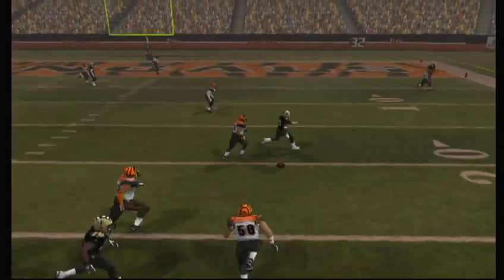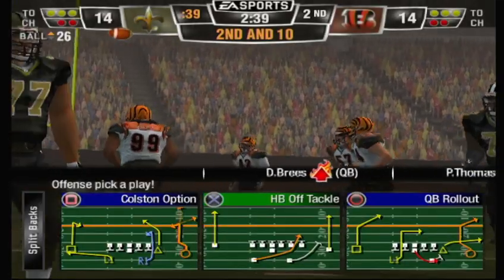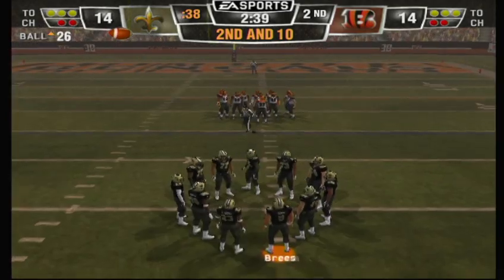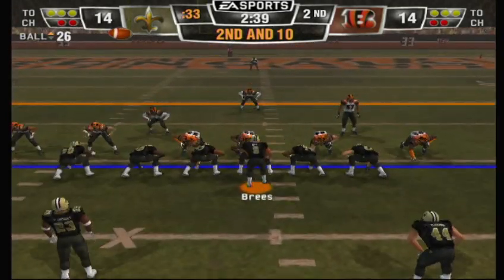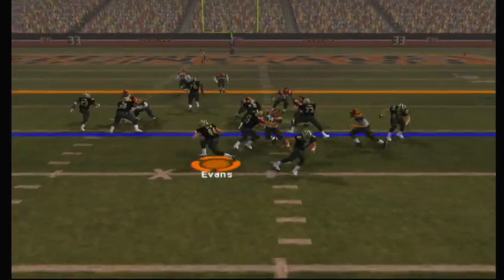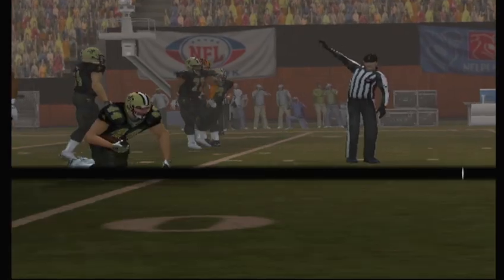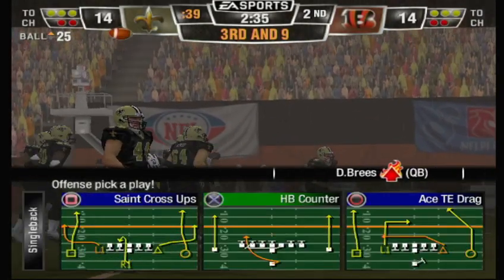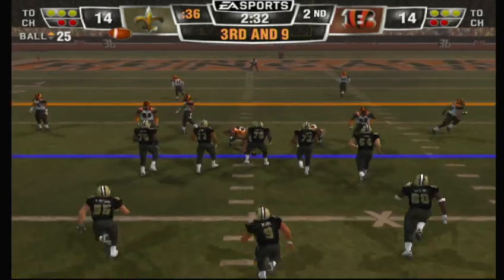It's a pass. Right through his hands. He almost had the pick. Thomas, the intended receiver on the play. Second and 10. Ball on the 26-yard line. Look that run! Rivers brings him down. Evans on the carry. 1 yard gain on the play. That'll bring up a third and long. Ball on the 25-yard line.